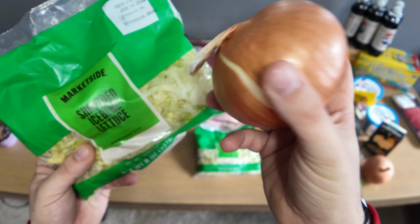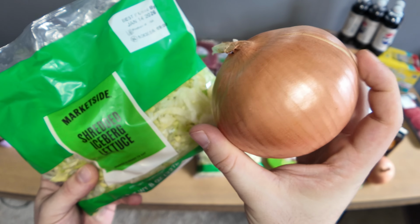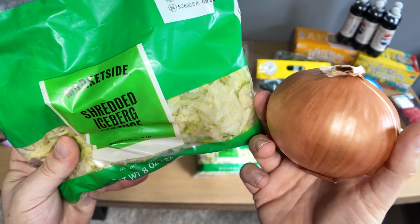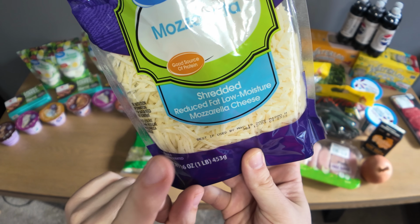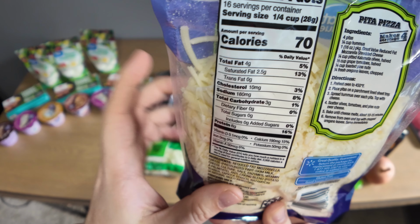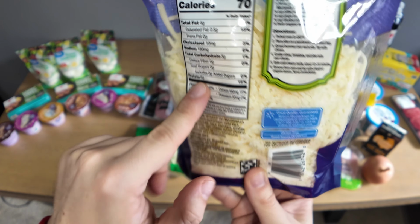Veggies for this dish, we just have 1 large onion. I wanted the white onion, but it looks like they only had sweets there, so the sweet could do. And I have some shredded lettuce. And last but not least, we have shredded reduced fat, low moisture mozzarella cheese, 70 calories for 8 grams of protein.